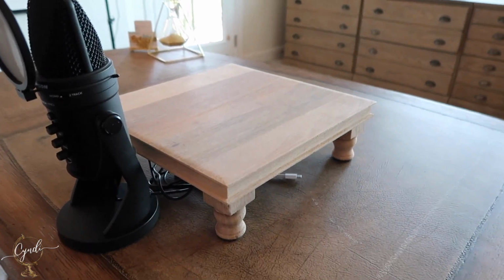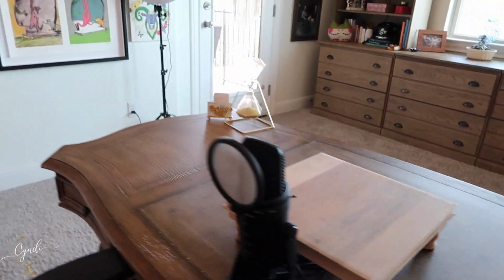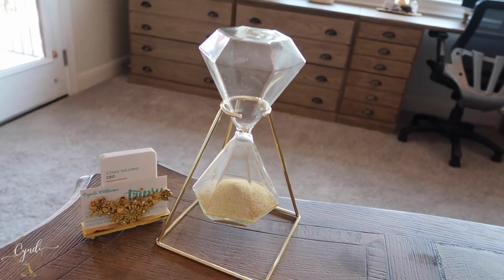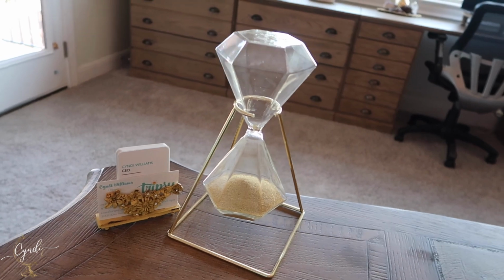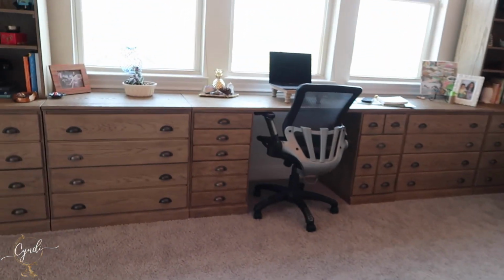I don't know if they're still available because they're going out of business sale or whatever, but they're perfect. I have one holding that computer up in here and it's the perfect height for me. And let's see what else. I always keep this hourglass on my desk to remind me you can always make more money, but you can never make more time.